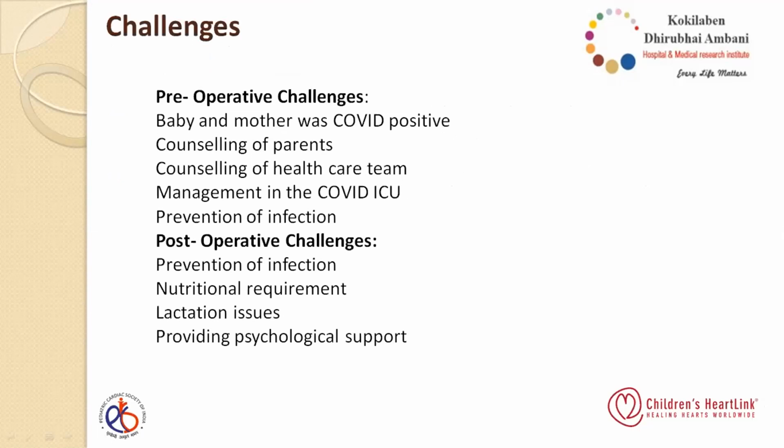So the challenges that we faced were, first, pre-operative challenges. The baby and mother were COVID positive. The counseling was done for the parents as we needed to shift the patient to the COVID ICU. The mother needed to be quarantined. The complications of the patient's condition due to COVID had to be explained. Then the counseling of the healthcare team was done, especially for the nurses who were taking care of the COVID baby. Then the management in the COVID ICU, the prevention of infection.